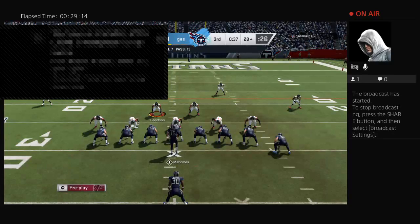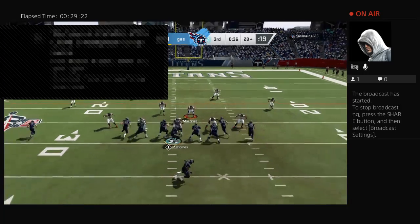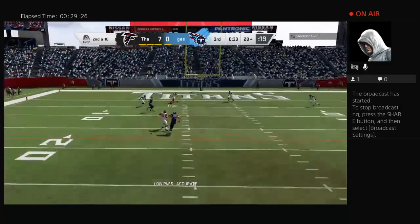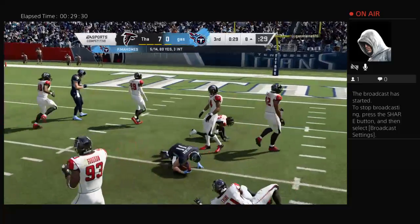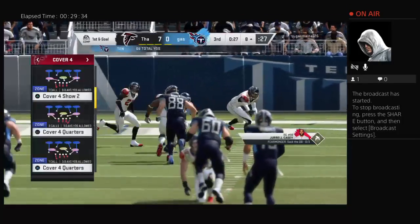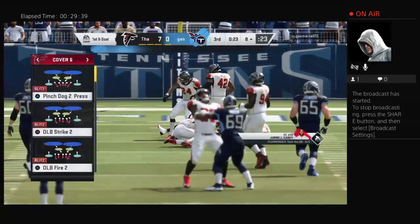They'll come up on 2nd and 10 once again from the 28. And again, it's Mahomes. And this is caught. It's Edelman. And he's brought down, but not before he reaches the 8-yard line. It's a gain of 20 as we wind down near 20 seconds left in the quarter.